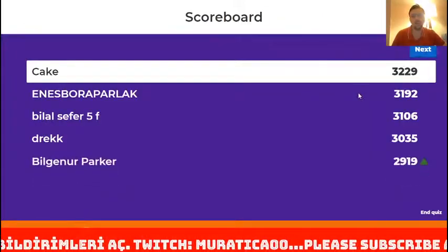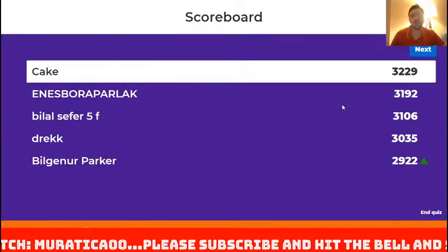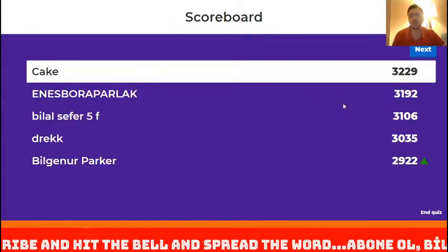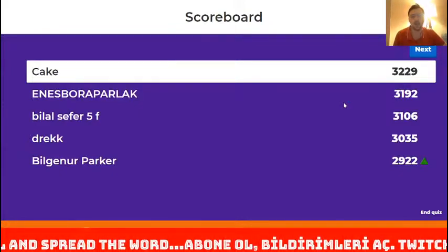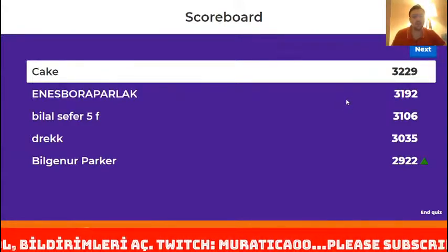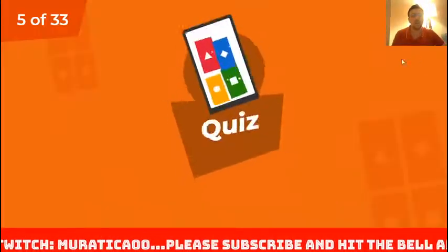Let's see who is climbing up to the top five. Cake is still number one, and this is number two. Bilal is number three. Drac is number four. Bilgenur is number five. There is a new entry by Bilgenur. Congratulations, Bilgenur. And it was a tough round, though. Four players lost their answer streak of three. Let's see the next one.